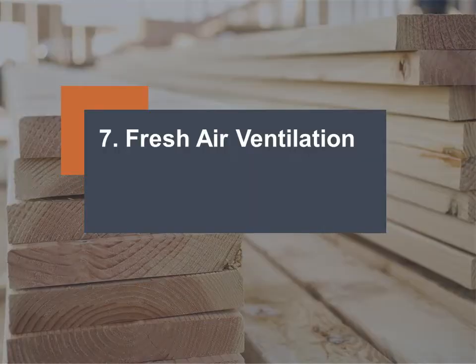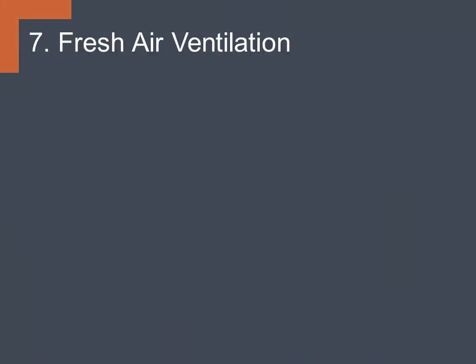Number 7, fresh air ventilation. As we discussed in the air sealing section, people need fresh, high-quality air in their homes, so all high-performance homes need to have a whole house ventilation system to essentially be the lungs of the house.